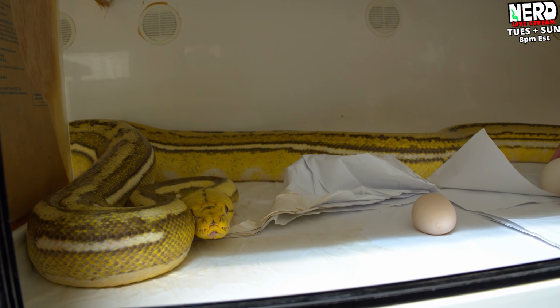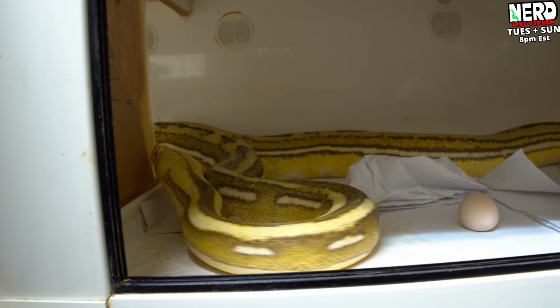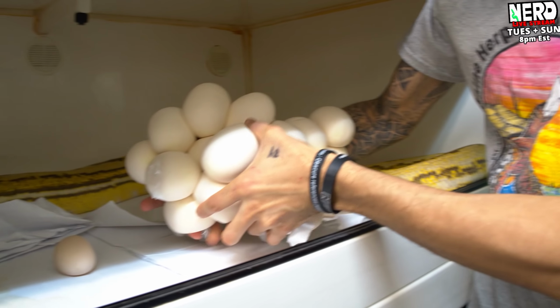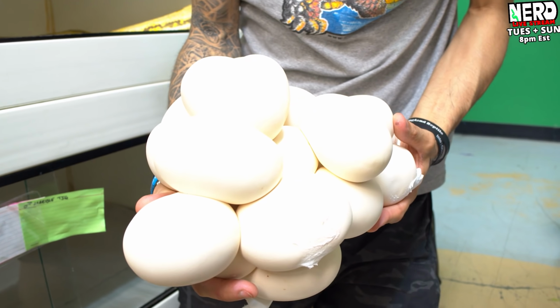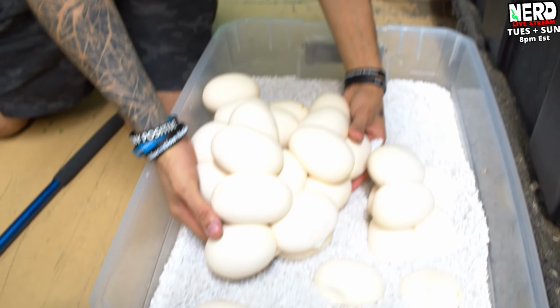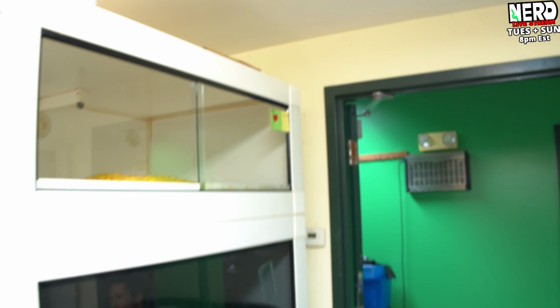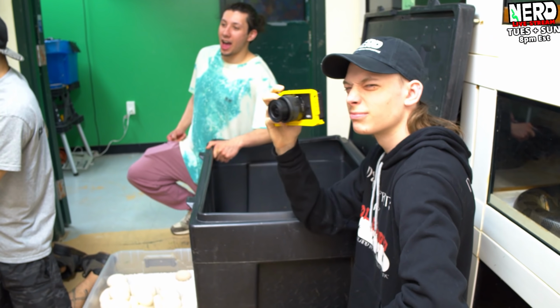Okay. Let me see if we can get this group out, and then we can finish recording once this is out. And make sure I don't drop any of these. There we go. Look at that. They all stick together. That keeps them from rotating in the wild. So if the mom does have to move to drink or to eat or to defend the eggs, they don't roll or rotate. Because like I was saying, if they roll or rotate, the babies will actually drown inside of that egg.